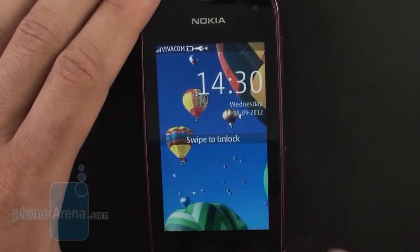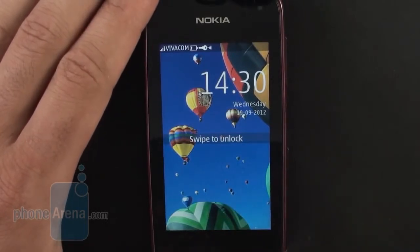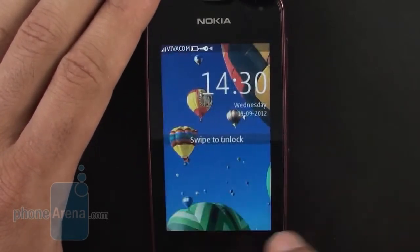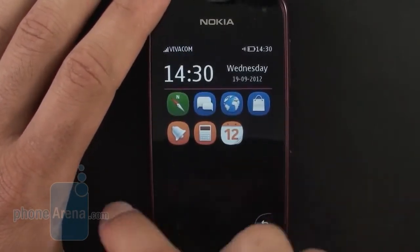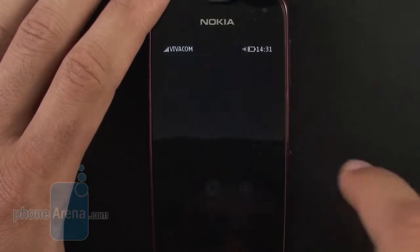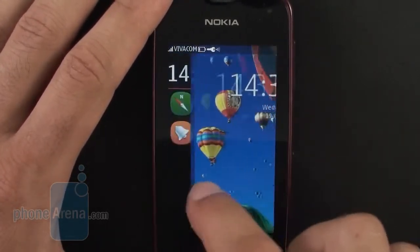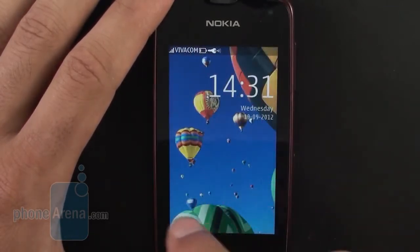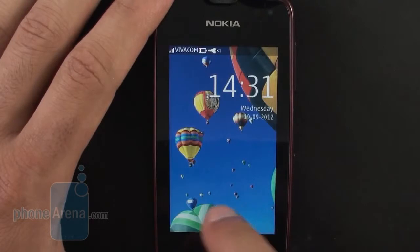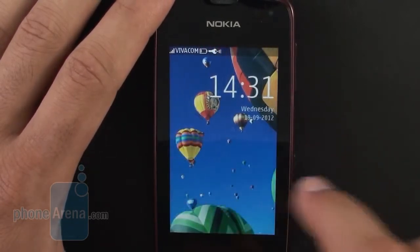One of the best things about the Asha 311 is, strange as it sounds, Series 40 and its brand new interface. It's overhauled completely, and you have inspiration from all over the place. First, let's start with the lock screen. It looks a bit like the one in MeeGo. You can just swipe to either side to unlock the device. If you have a new message, it will appear right here, and you can also swipe it, and this will get you directly to the messaging application.